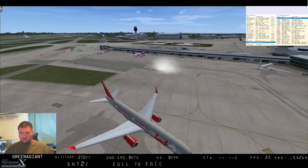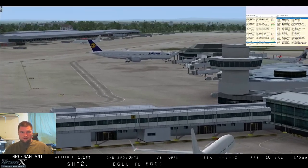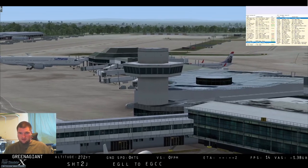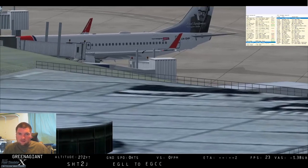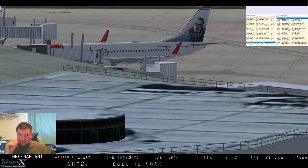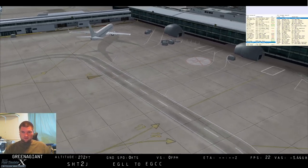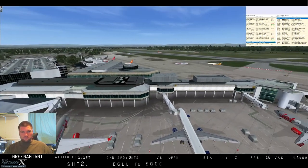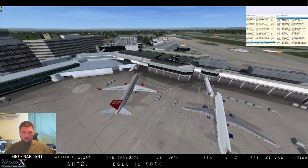Love the Wizz Air livery. What's this chat? Not passed. There's a big Lufthansa. There's a... What is that? Oh, it's a North Shuttle. Or Norwegian. Chanix 1 Foxtrot, push and start, facing east. And we've got a Jet2 here. We're in a speedy birdie. So why has he stuck us here? I thought the speedy birdies went over there.